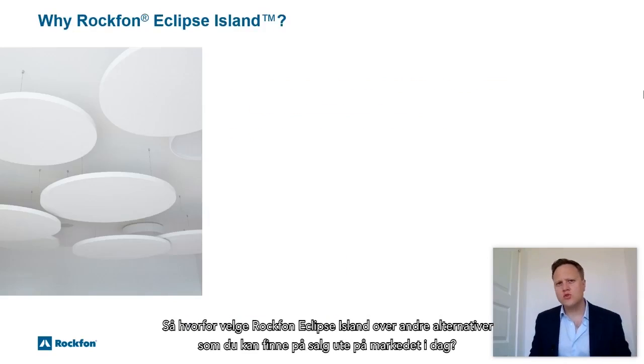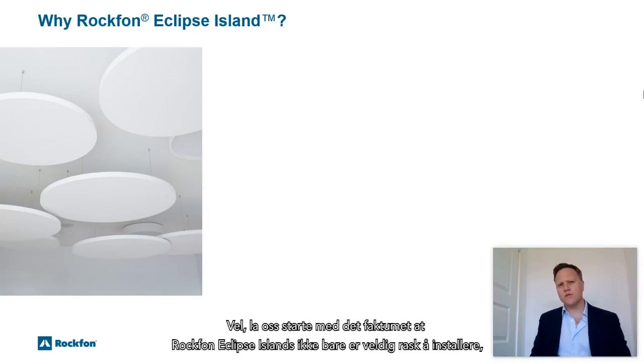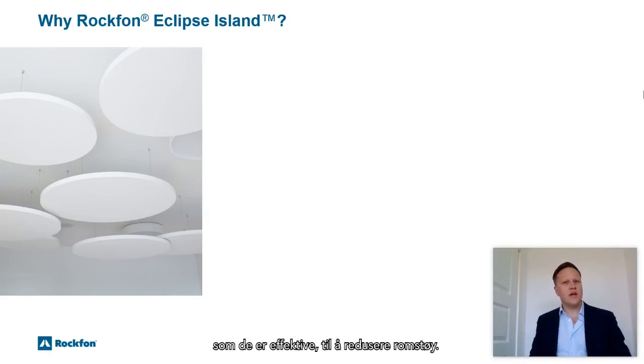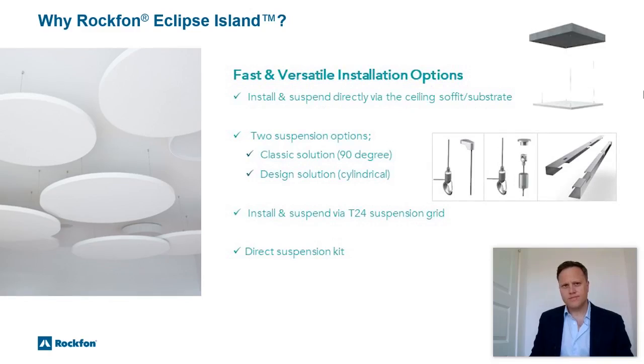So why choose the Rockfon Eclipse Island over alternatives you might find for sale out there on the market today? Well, let's start with the fact that Rockfon Eclipse Islands are not only very fast to install, but Rockfon offers a range of installation options to ensure that they're as versatile as they are effective at reducing room noise.